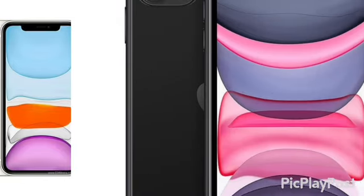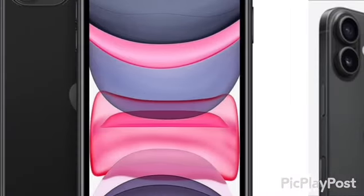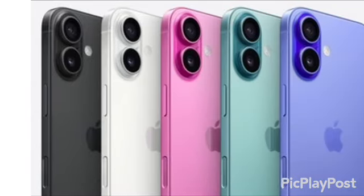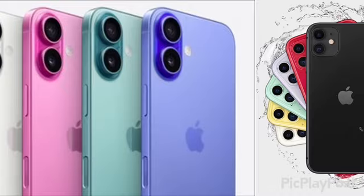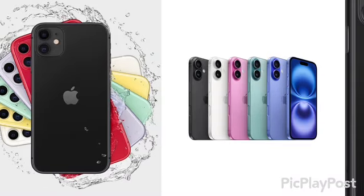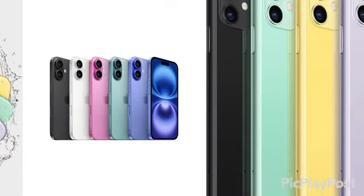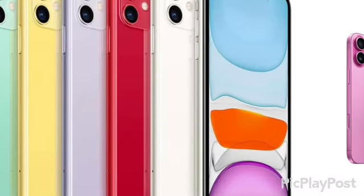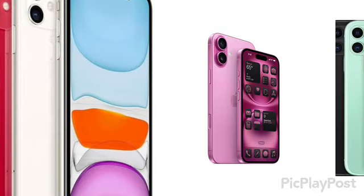So let's just compare the looks of these devices. And honestly, if you were to flip these devices and just look at the back at a really quick glance, you really wouldn't notice a difference. The iPhone 16 supposedly has a new array of camera setup in the back, but it really just goes back to the iPhone 11 setup. There's two cameras on the back, and it really doesn't look that much different. It just looks like the lenses are bigger.